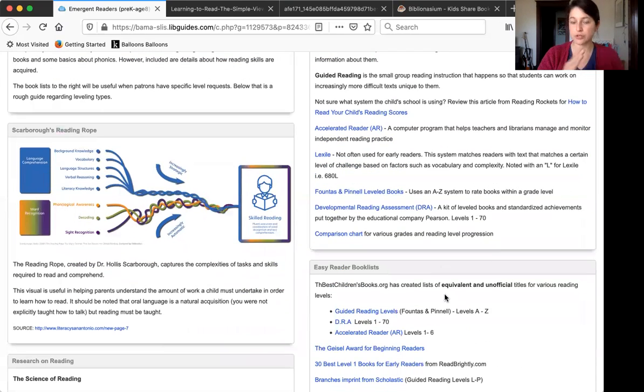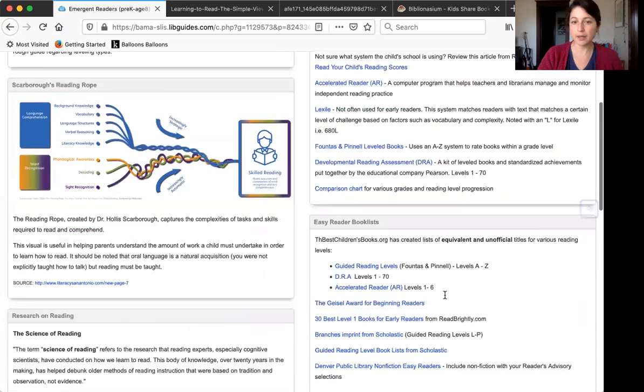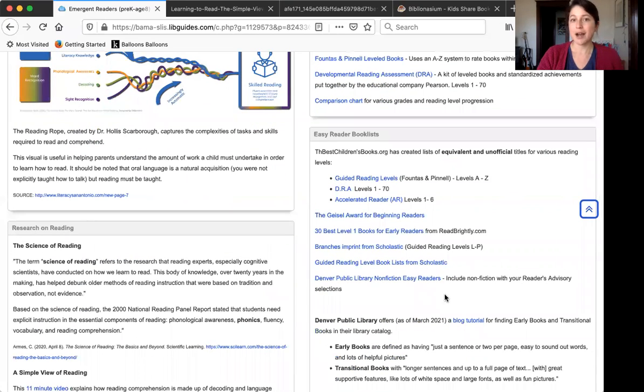Most schools will use their own. And then I have always had trouble when a student comes in looking for level J books, not knowing what those are. And now you have a great resource here. So level J would fit in right here, and I would just click in there.